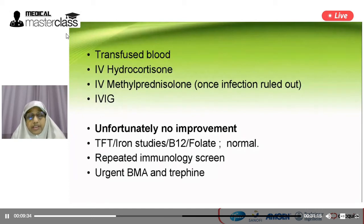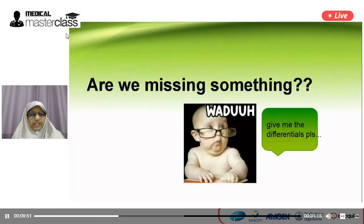Her thyroid function was normal, her B12, folate, everything was normal. We repeated the immunology, which was still pending then. An urgent bone marrow was done, with a trephine. So here comes the question: are we missing something in this patient who was 40 years old, presented with symptoms suggestive of lupus, and whose ANA was positive at the onset of presentation? So what are the differentials that we want to consider in her?